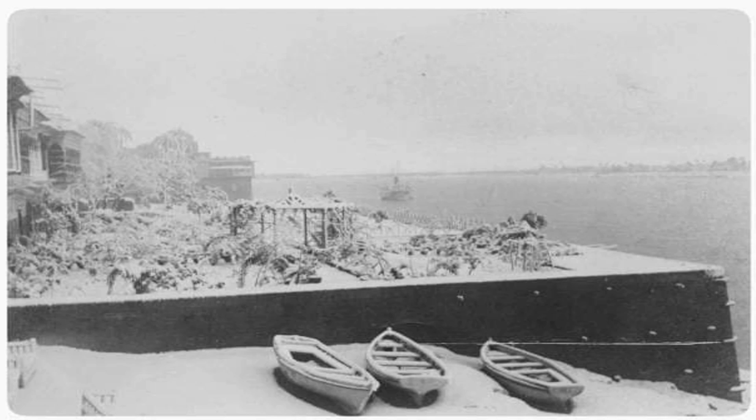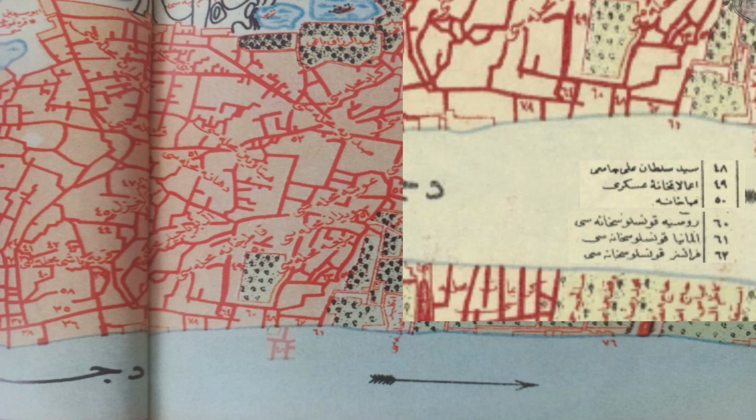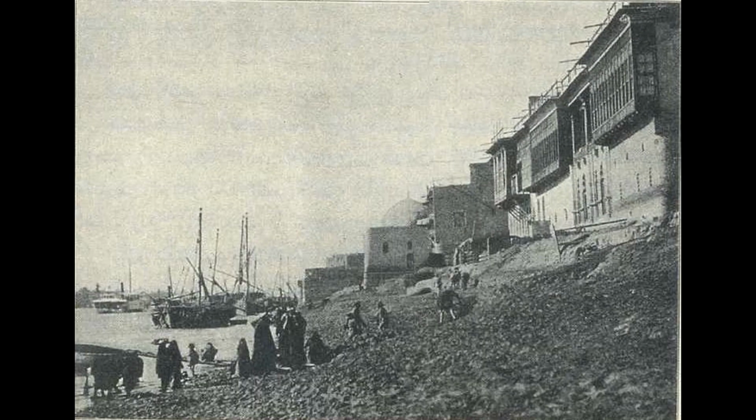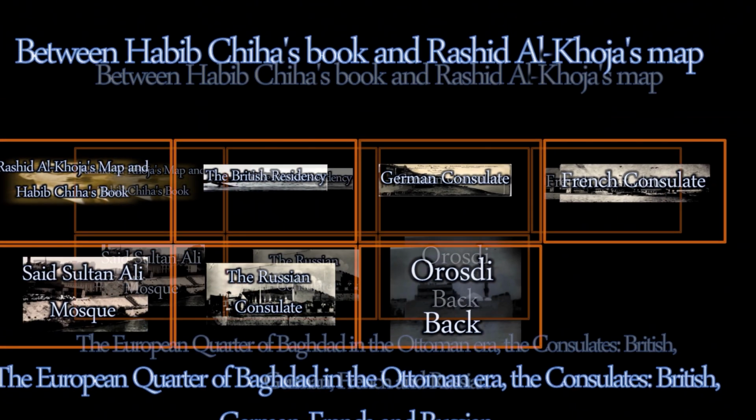You can see part of the buildings belonging to the British Consulate appear at the beginning of El Sinek neighborhood. The photo was taken in January 1999. Here, the Al-Khoja map shows the location of the Sayyid Sultan Ali Mosque, just south of it, the French Consulate 63. And next to it, to the south, is the German Consulate. Here, the two consulates are in harmony with the Sayyid Sultan Ali Mosque and its beautiful boat dock and the boats that were anchoring in front of it.